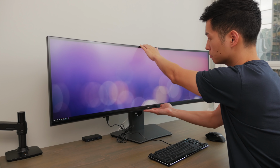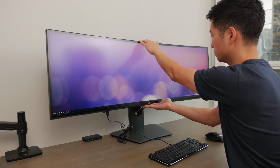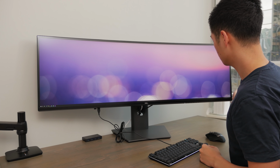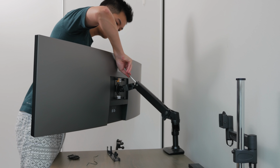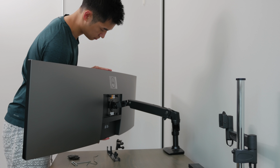The stand for the display is pretty standard for Dell Ultrasharps. You can change the height, tilt, and even pivot. So it's everything I need for my ergonomics. But I really like the aesthetics of using a monitor arm, so I've been using my Amazon basic arm, and while at 25 pounds this monitor is at the load limit for this arm, it seems to be holding up well so far.